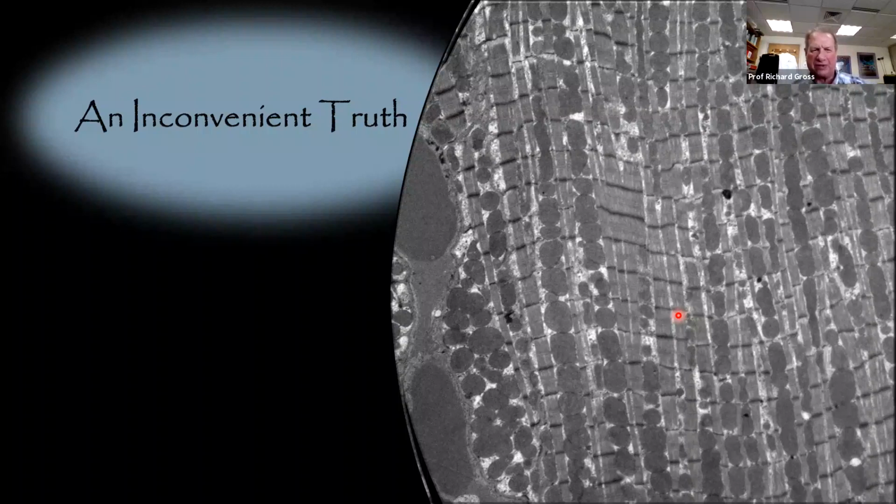And my friend, Jeff Staffitz, who now is at Harvard, pointed out to me what turned out to be a very inconvenient truth. Although we were looking for things that caused arrhythmias and altered sarcolemmal characteristics, this electron micrograph on the right demonstrates unambiguously that about 80 to 85% of heart lipids are mitochondrial lipids, and that these mitochondrial lipids completely overwhelm lipid analysis of the sarcolemmal membrane, which is only about 1 or 2% of membranes.